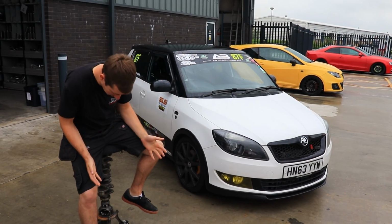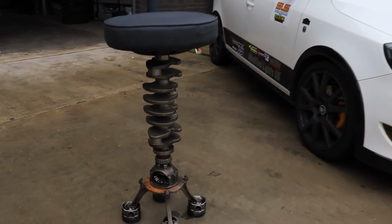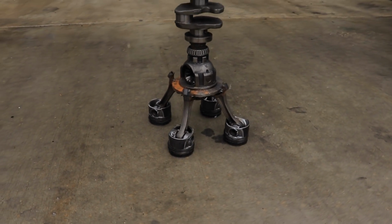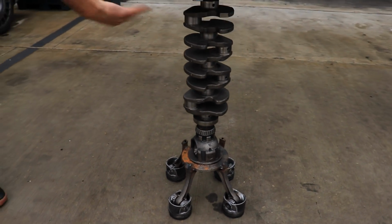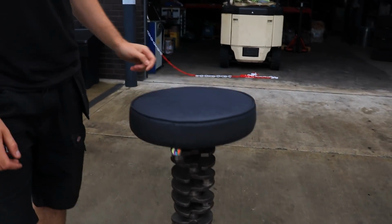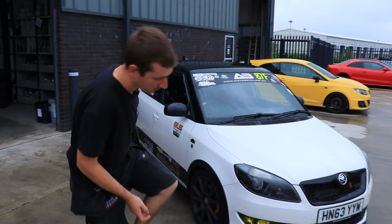So yeah, I'm sat on a stool because this has been made from Andrew's old dead engine. So this is the old diff there, bent con rods, this clutch cover's not his I don't think, but is what it is. Then a nice leather top, so that's a little bonus that we're going to strap in his car and let him take home with him.